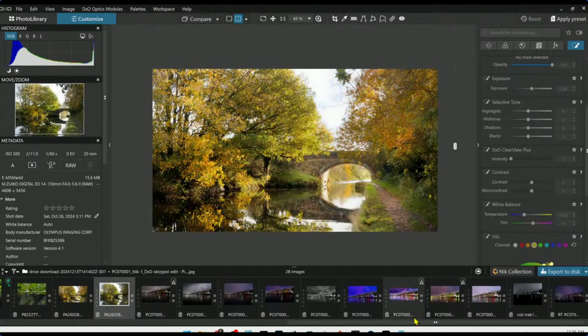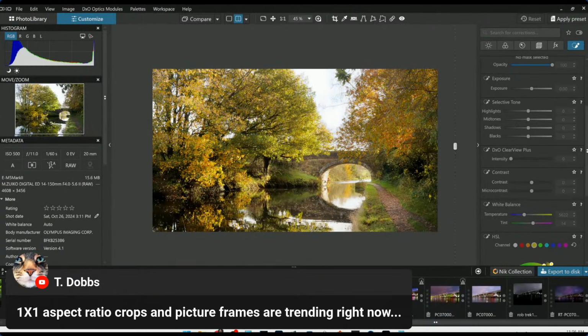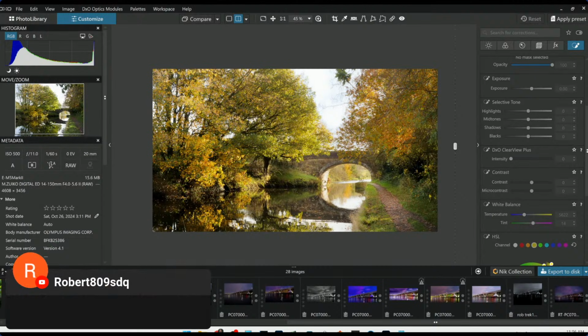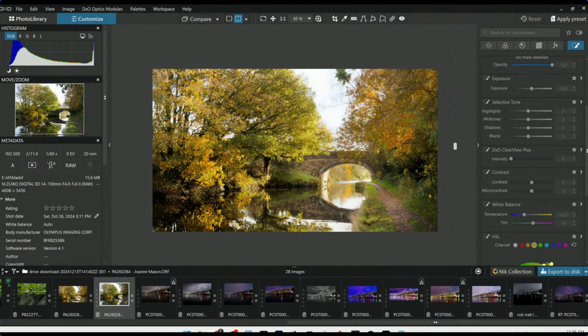Whew, boy, that was a lot. So let me check the chat. Chat looks like it's pretty quiet. T-Dob says that the 1:1 aspect ratios are trending. Okay, and thanks. Oh, you're welcome. Nature Do, and good morning. Oh, who walked in? Oh, Robert's here. Hey, Robert. Good morning. Okay.